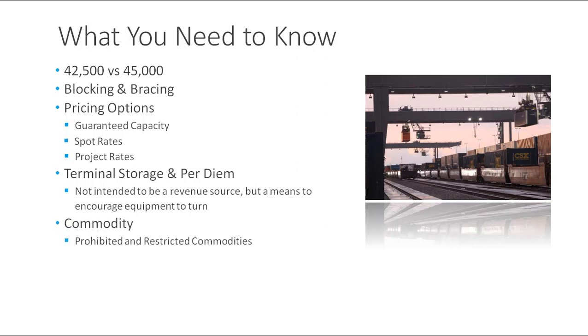So what you need to know, commodity, again, there are prohibited and restricted commodities. I talked about that a little bit earlier. Then the other thing to think about is cut time. While the railroads are running every day, as Derek had mentioned, it's important to pay attention to when those cut times are, when those trains have to be built and they're leaving the ramps.